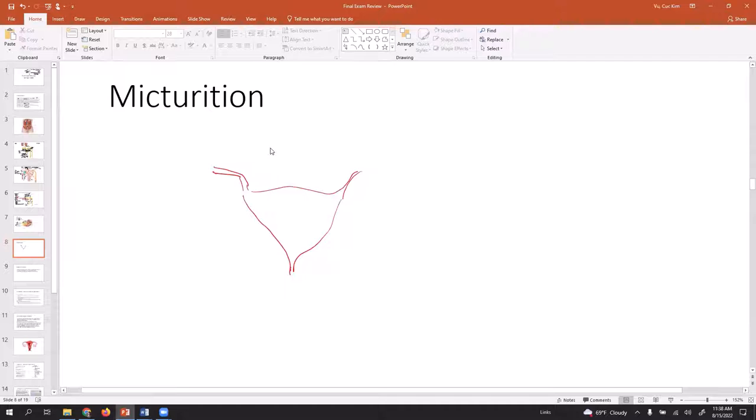It's interesting because it kind of looks like a uterus, but you have the urinary bladder that has the trigone. These are the ureter openings. Then the urethra. Now along the urethra, there are two valves. One, two. There's the internal and external.